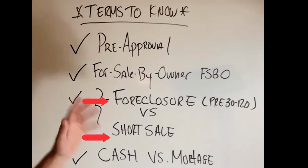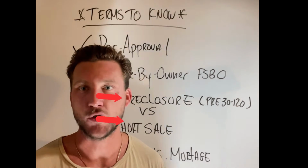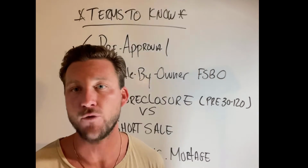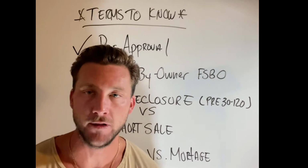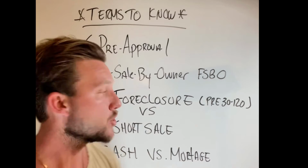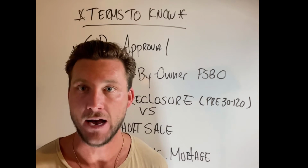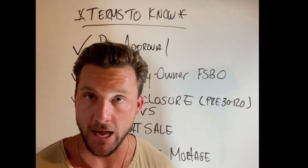Foreclosure versus short sale. These are two totally different things, and the terms get confused because people think, oh, foreclosure is bank owned, short sale is bank owned. No, that's not the case. So let's start with short sale. A short sale means the home is owner occupied and the owner still owns the home.